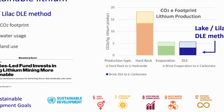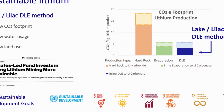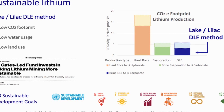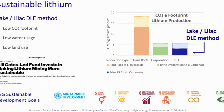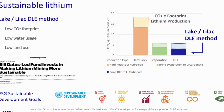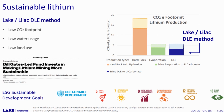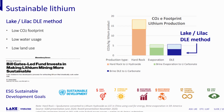Bill Gates-led fund invests in making lithium mining more sustainable. Breakthru Energy Ventures, helmed by Bill Gates, and MIT's The Engine Fund did an investment round of $20 million for Lilac Solutions, a U.S. startup aimed at making the extraction of lithium less water intensive and more sustainable.